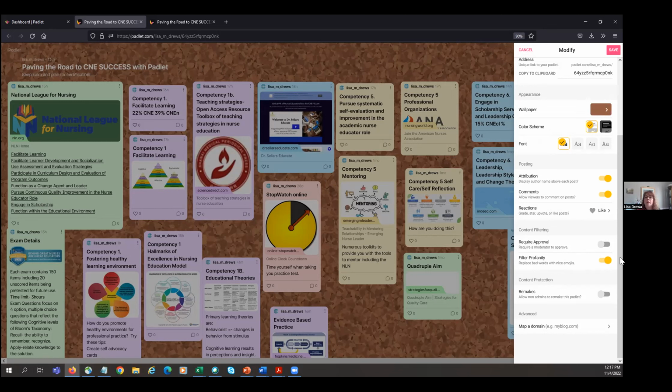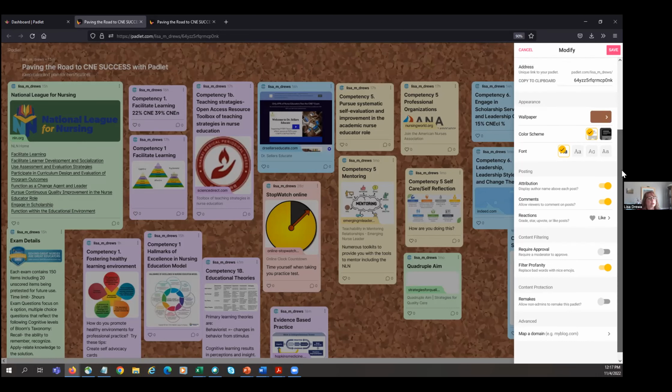Dr. Drews, can I ask one question? Absolutely. It looks like, in the chat, we have colleagues that are asking for the URL for your Padlet that you're sharing. Is that something you can put in the chat for them?